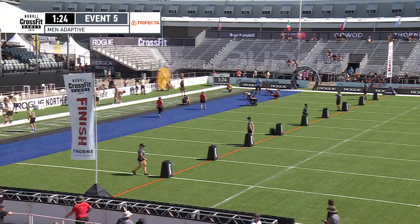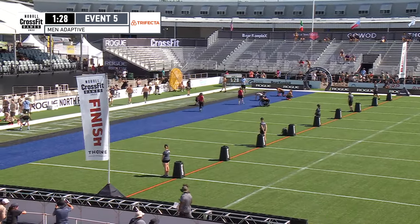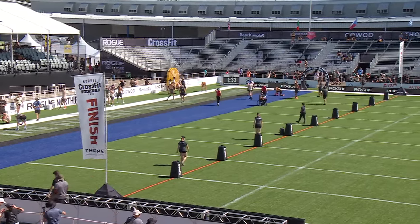Exactly. And I think that's what we saw with Horshar right there. He went out blazing on that first segment, knowing he has great pull-up skills, got a really, really fast time, and hopefully used enough of a buffer lead to get him through to the finish on top.